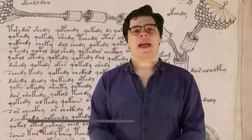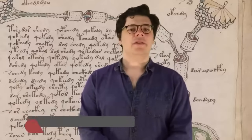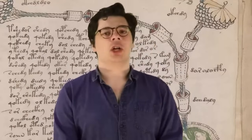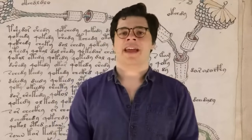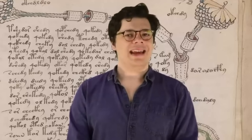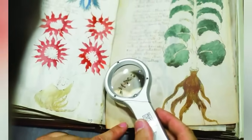The Voynich Manuscript. The Voynich Manuscript is a coded book that was believed to have been written at some point in the early 15th century. It was discovered in a locked chest in Rome in the year 1912, and deciphering its history, and more importantly its meaning, has been the goal of several different scholars for many years before and since.